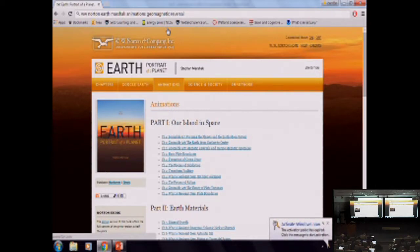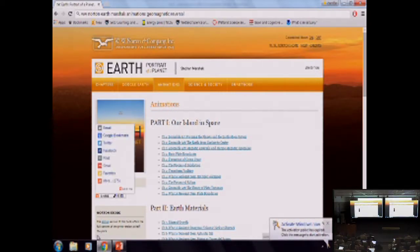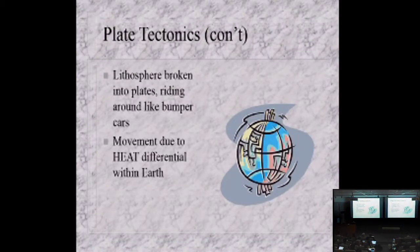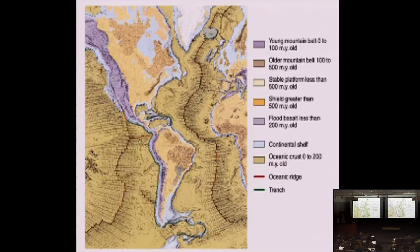So that leads us to plate tectonics, which we ended on last time. I'm going to show you a couple of animations off of this page as well. So plate tectonics describes the motion of the plates through subduction and seafloor spreading. We said that they ride around on the surface of Earth like bumper cars, slamming into each other, pulling past each other, and sliding past each other. And this movement is due to heat inside Earth that is coming out and cooling. And we'll look at this. I showed you this picture, and this picture was just to see that the Earth's surface is quite young relative to the age of Earth, which is 4.6 billion years old.